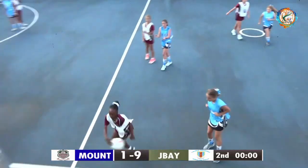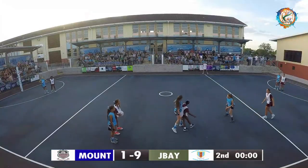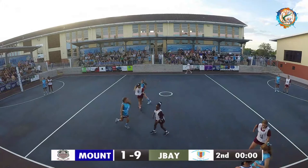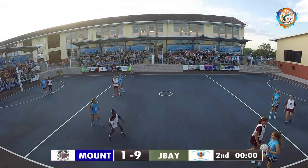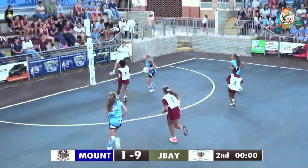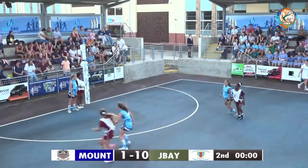Not quite sure what happened there. Contact from the blue centre from Jeffreys Bay, so it's a free pass, a penalty to Mount Pleasant. That pass not quite making it to the player going out, and it's a throw in for Jeffreys Bay. Inside. Right, over to the... couldn't take the ball there. You must remember that in Fast Five you play without a wing defense and a wing attack.